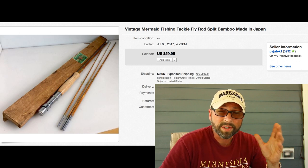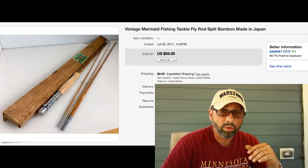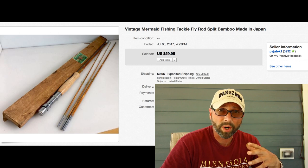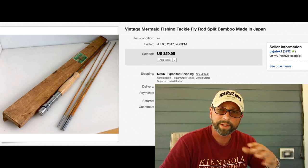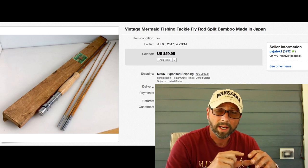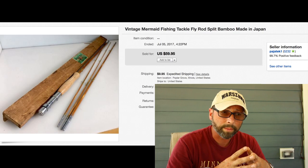So there are some bamboo rods that will bring crazy money, so you definitely have to look them up, because there are some that will just bring peanuts. So you gotta know kind of what you're looking at, and it's not hard to do. All these rods will have markings on them, names, model numbers, so they're not very hard to look up.